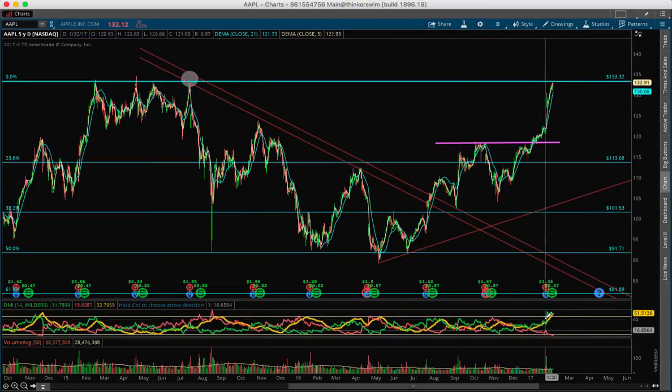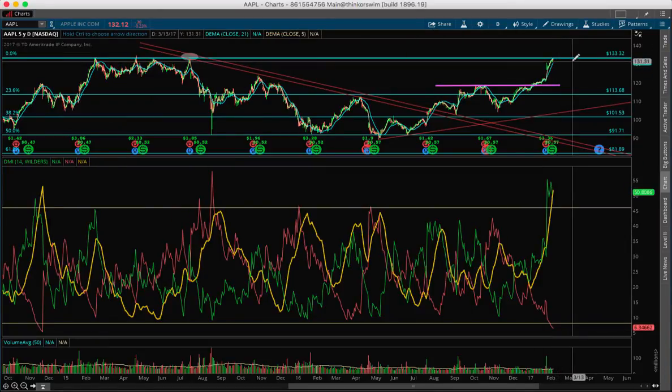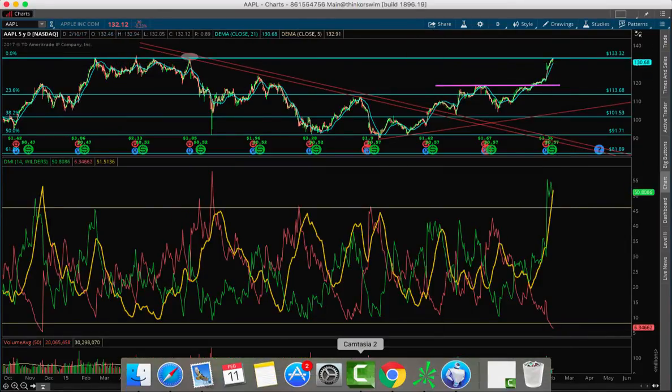If you break out 133 and it confirms, you have to go long, because Apple is bullish. It just caught my attention that there is a huge divergence on the DMI. Let me show you. Look at this huge divergence. So it has to stop right here and move sideways before the next leg up.